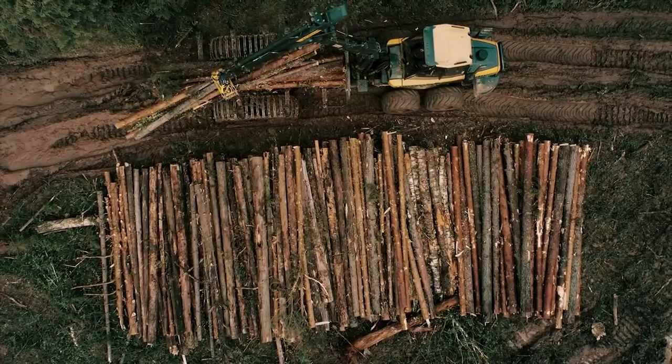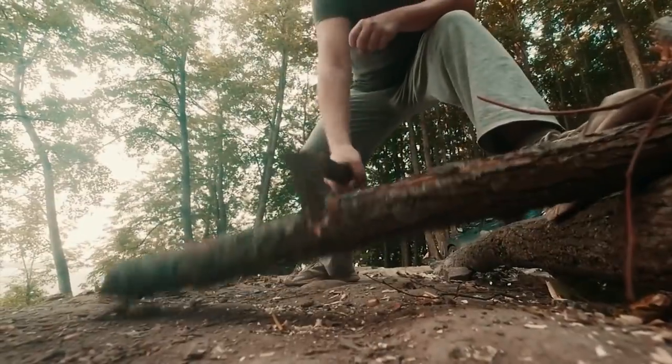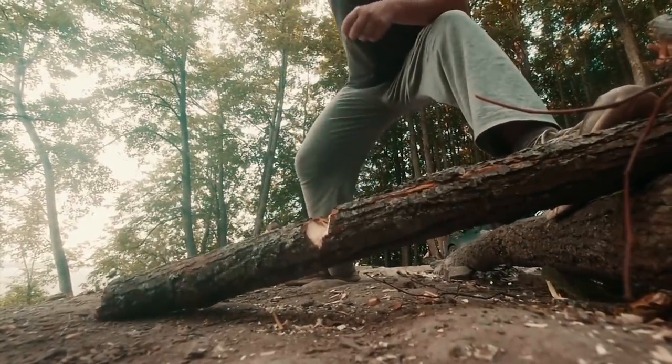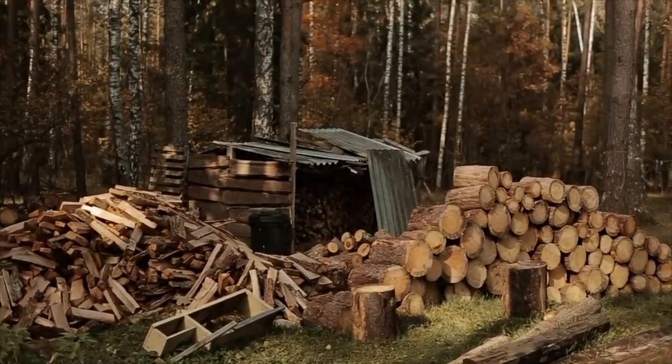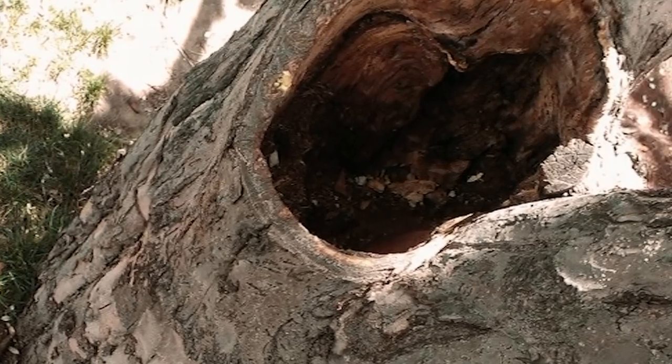As they resumed their duties, they noticed something odd about one of the trees. They had chopped down most of the chestnut trees they were supposed to. Only a few of them remained, including a particularly lightweight one that seemed to be hollow inside.